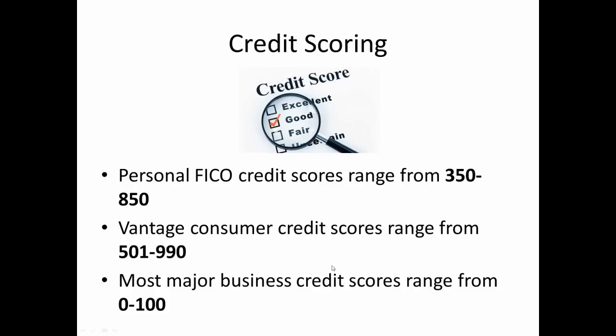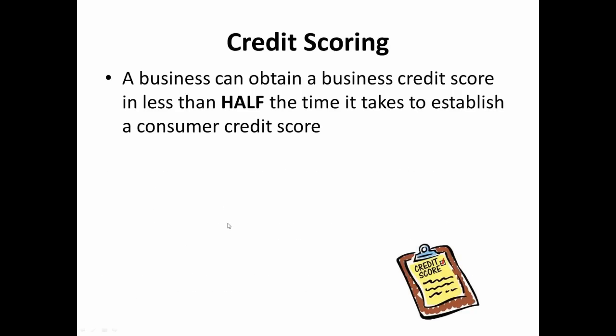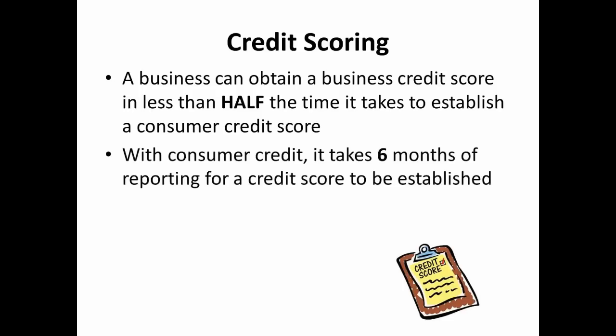Okay, so big difference in credit scoring. Business scores usually range from 0 to 100, while FICO scores range from 350 to 850. Now, a business can obtain a business credit score in less than half the time it takes to establish an actual consumer credit score. Wow, that's a big difference. You literally can build a business credit profile twice as quickly as you can a personal score.